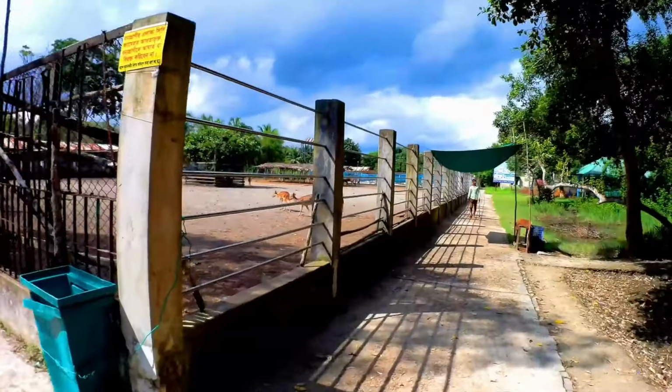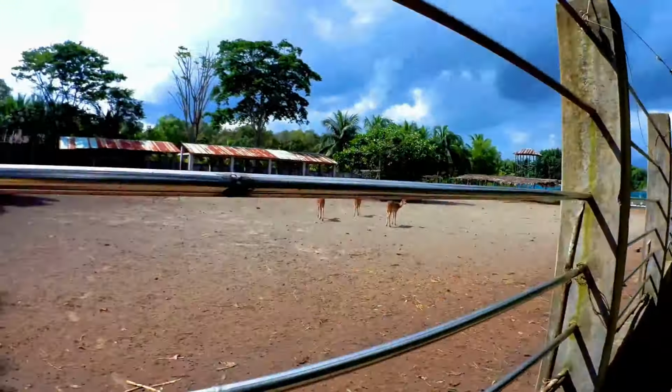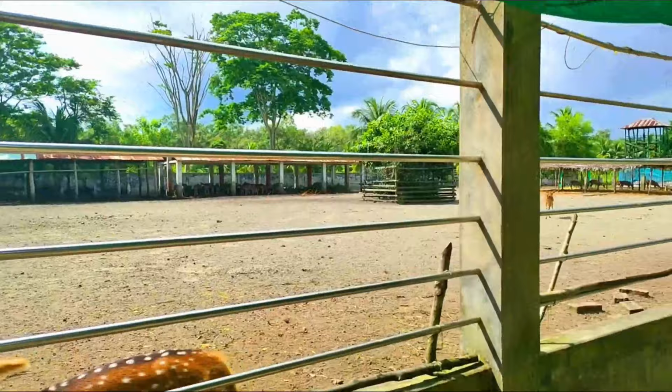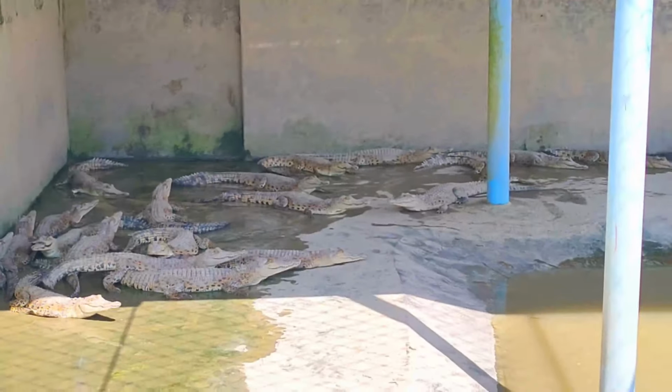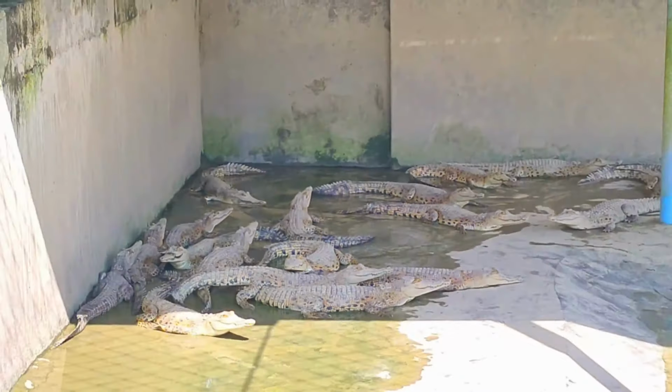In here, unlike the other sanctuaries where you can see the animals in the wild, they have specific enclosures for crocodiles and deer. It's actually a breeding base for deer and crocodiles. Saltwater crocodiles, which were almost considered endangered at one point. This breeding base has helped a lot in bringing the numbers up.